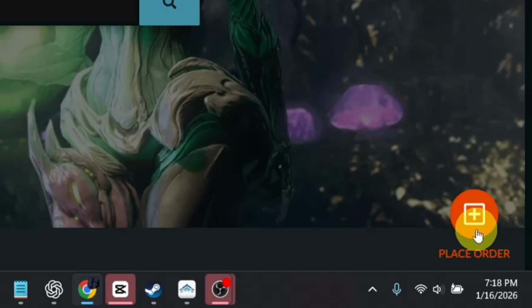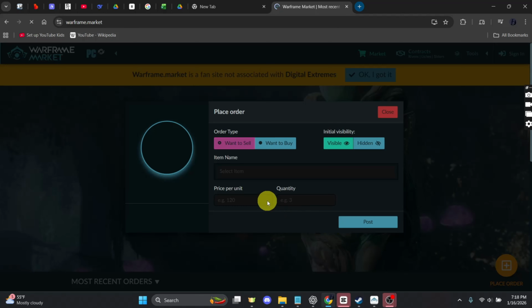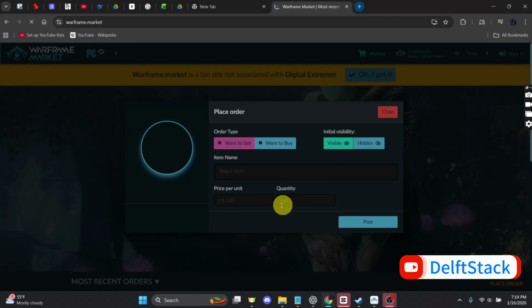After you have signed in, click on Place Order at the bottom right. From here, you can choose the item and set the price per unit in Platinum. You can also set the quantity, and once done, click on Post.